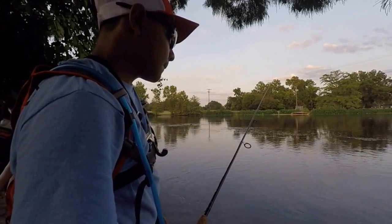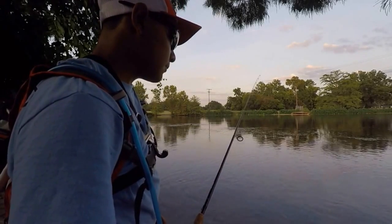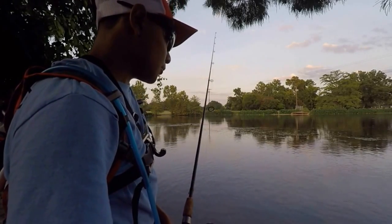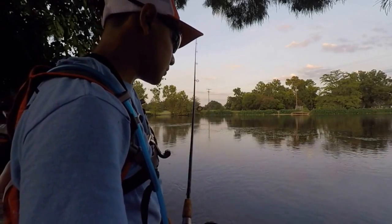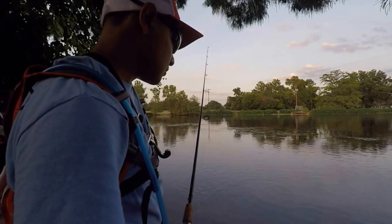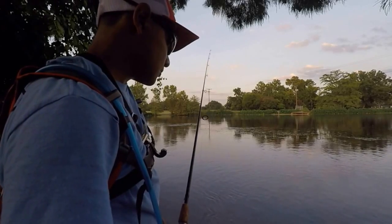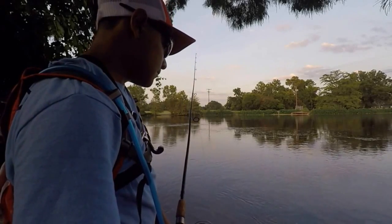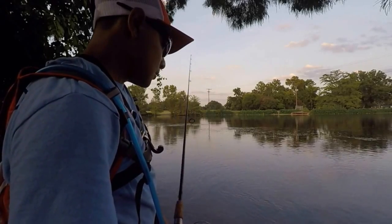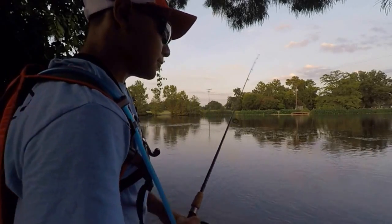And getting bites already. That's good. They're all bluegill bites, of course, but bites nonetheless. Wow, he attacked it really viciously. This is fun, just playing with these bluegill.